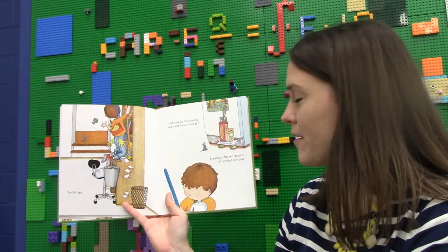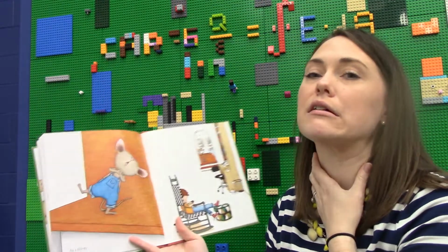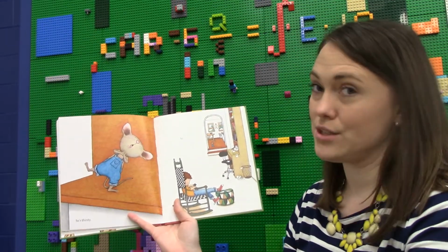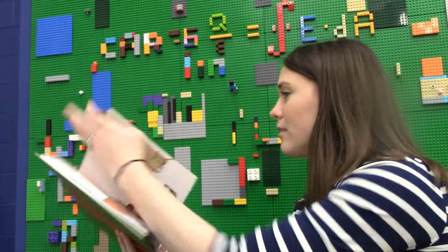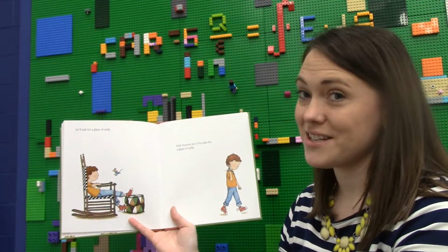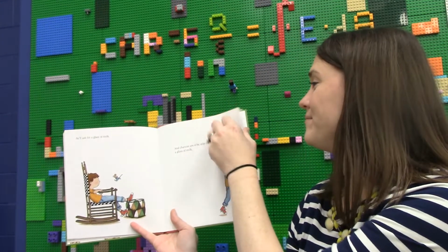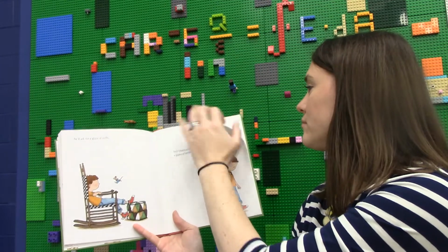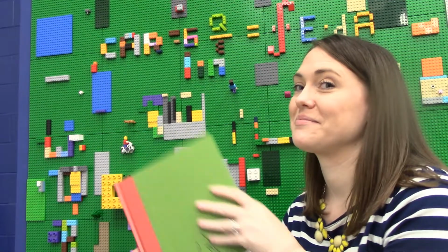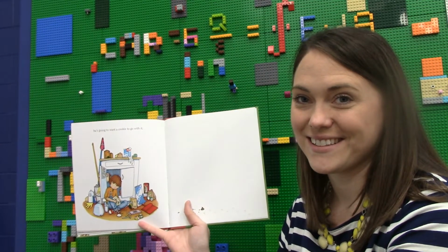Looking at the refrigerator will remind him that he's thirsty. So he'll ask for a glass of milk, and chances are, if he asks for a glass of milk, he's going to want a cookie to go with it.